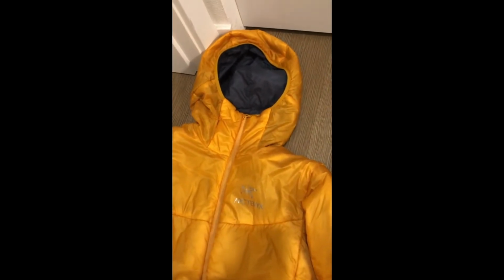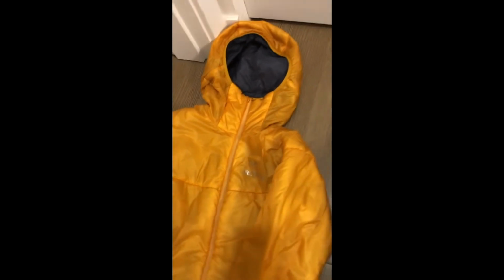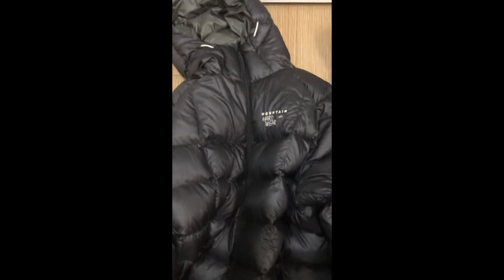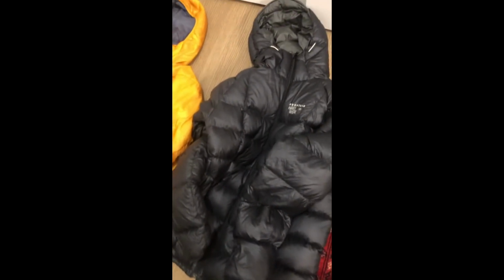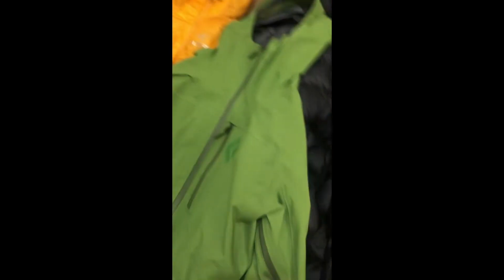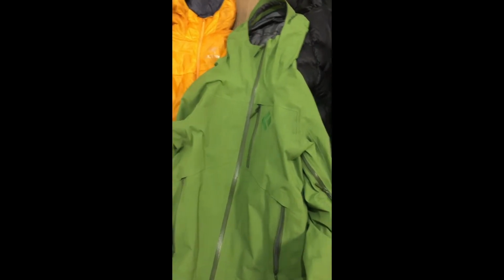A good mid layer, something that will kind of go in between, easy to shed, and also synthetic, that way it doesn't get too cold when I start sweating or if it gets wet. Nice big puffy layer if I get really cold. It also compresses into my backpack. A shell, keep all the snow off of me, help keep me dry.